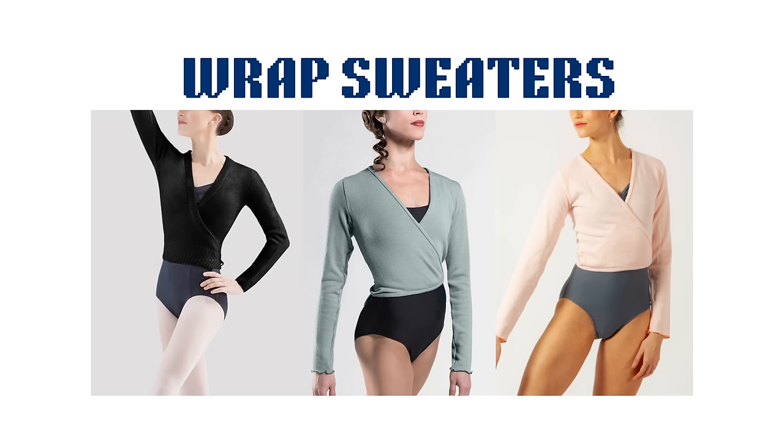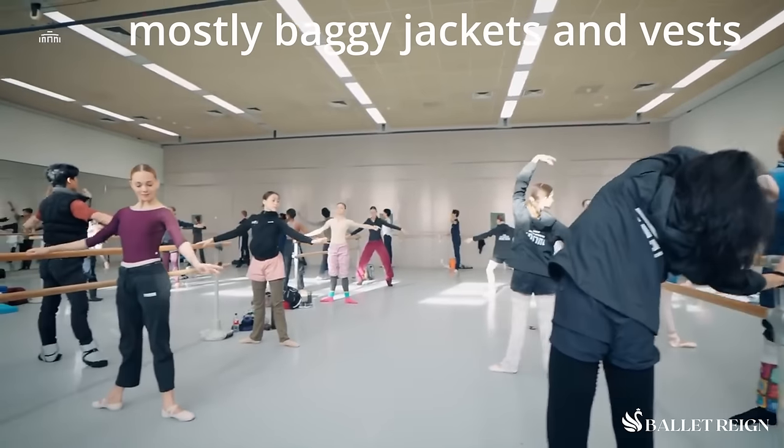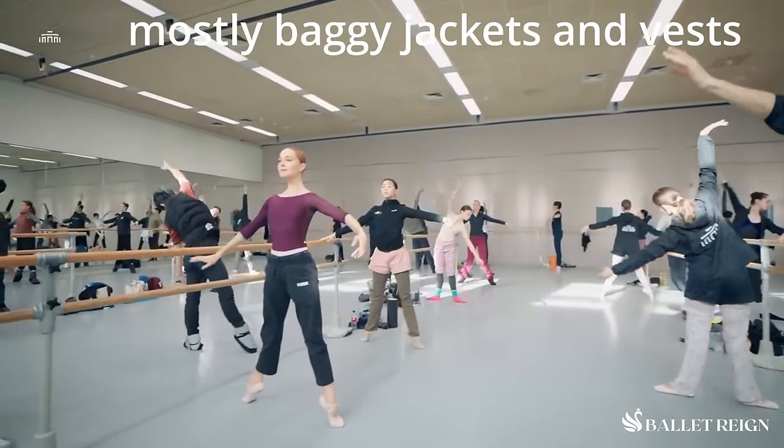Oh, wrap sweaters. I mean, I wouldn't wear them myself. These are the only kind of sweater that's acceptable for students. So for student wear, definitely 100% yes. I don't see a whole lot of pros wearing these, and to be honest, I've gotten rid of pretty much all of my wraps. I don't own any. I have one just for teaching. I definitely don't wear it on the daily, hardly at all.